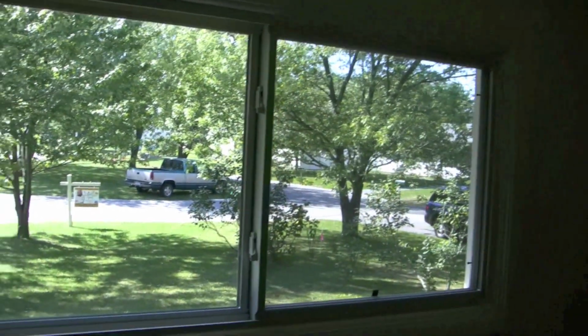Again, there's a view out the front. Closet. It's all been painted. Closet doors.